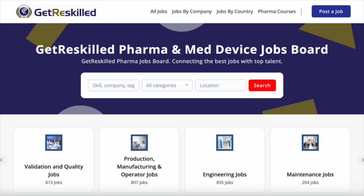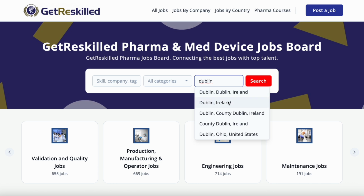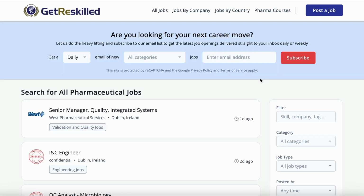But as a very quick introduction, here's our specialist pharma jobs board. It only lists pharma and medical device industry jobs, so it's absolutely invaluable to anyone job hunting in those industries. You can find jobs in Dublin by going to the jobs board, typing Dublin in the location filter option and selecting Dublin, Ireland from the drop down. You can then add any other filters you'd like and just take a look through the options.